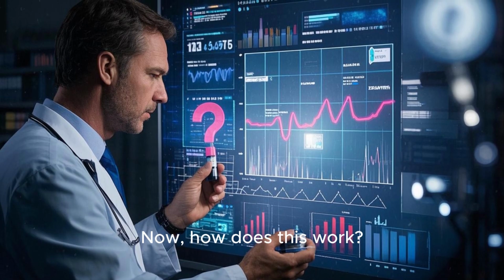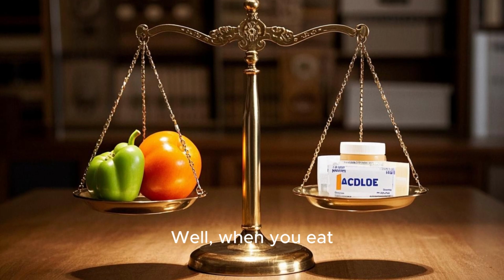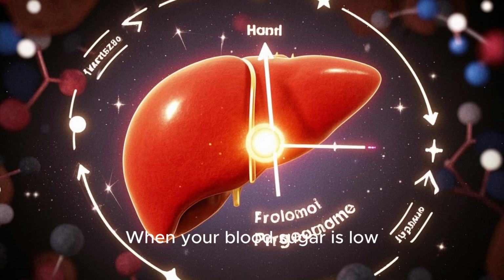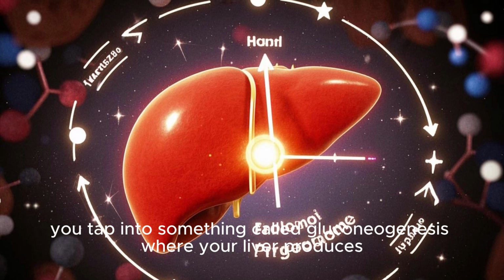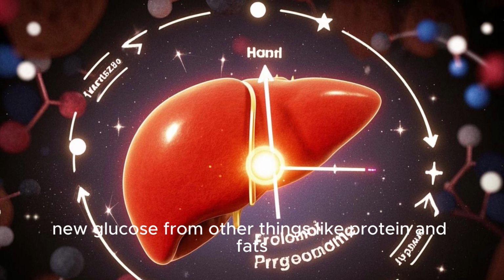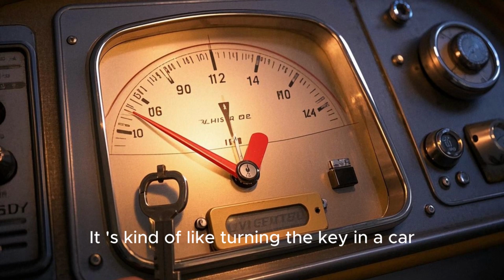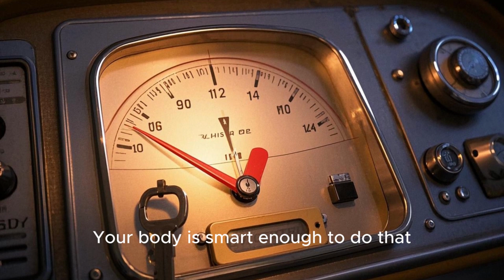Now, how does this work? Why does eating less frequently help you with your blood sugar? Well, when you eat, your blood sugar goes up. That's obvious. But when you don't eat, your blood sugar goes down. When your blood sugar is low, you tap into something called gluconeogenesis, where your liver produces new glucose from other things like protein and fats. So when you don't eat, you're tapping into this other fuel source that doesn't involve any blood sugar. It's kind of like turning the key in a car that switches over to the reserve fuel tank. Your body is smart enough to do that.